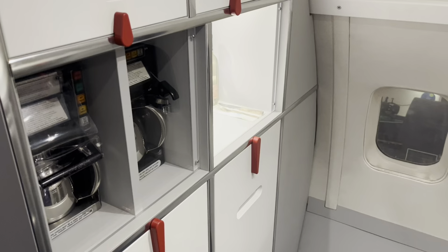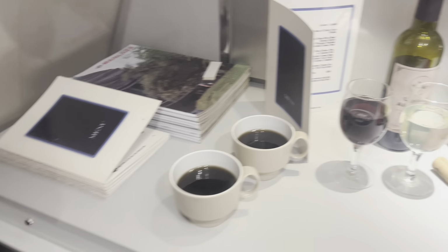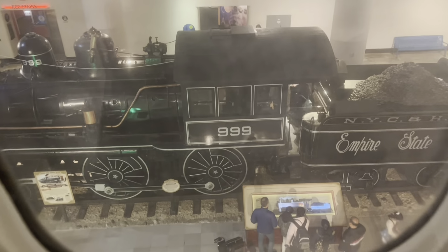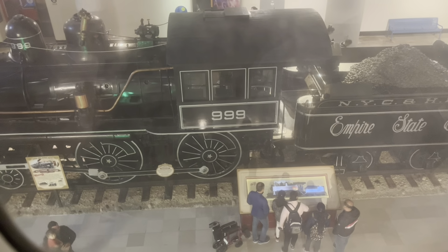Air travel in the 1960s, people were allowed to smoke. There's the flight attendant galley, some coffee, wine, more coffee and wine, as well as an old school looking Coca-Cola can. There's a plane view of engine 999.